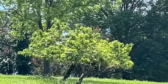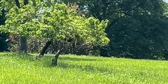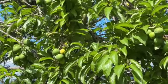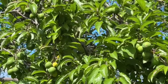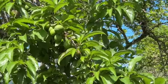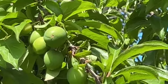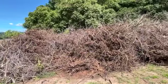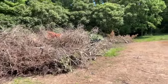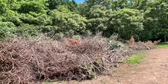These two little trees right here, those are peach trees. And I guess the others that were planted there have died off. Here at the northwest section of the orchard, these are a few plum trees. At the northwestern corner of the orchard, this is what is called a burn pile. Later on, they will come here and burn this off. This is a lot of the brush that is taken from the academy.